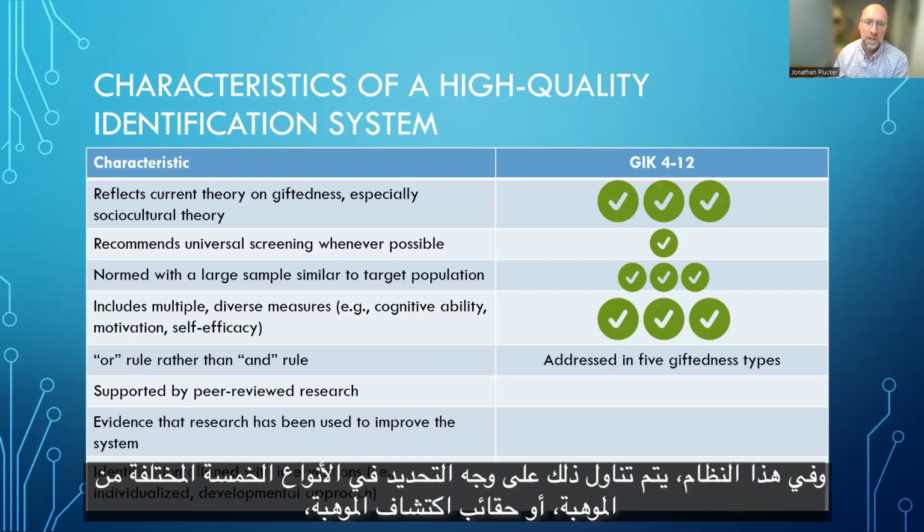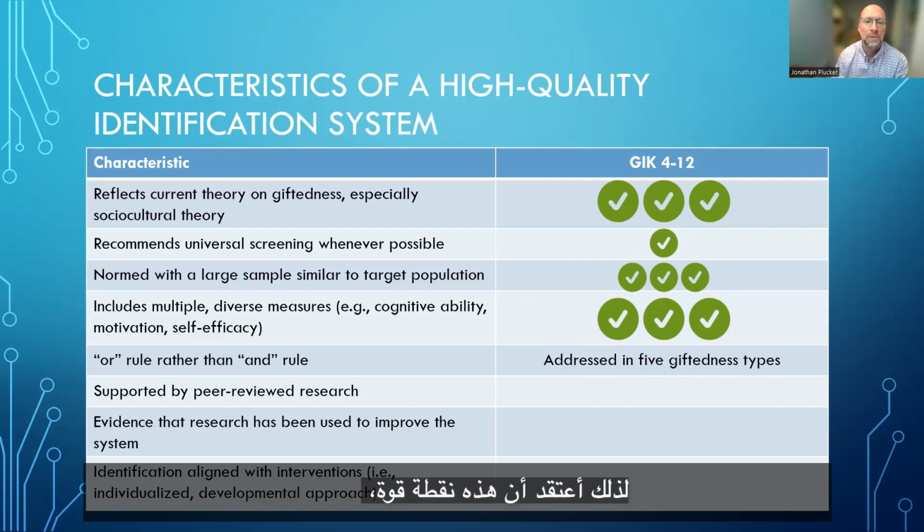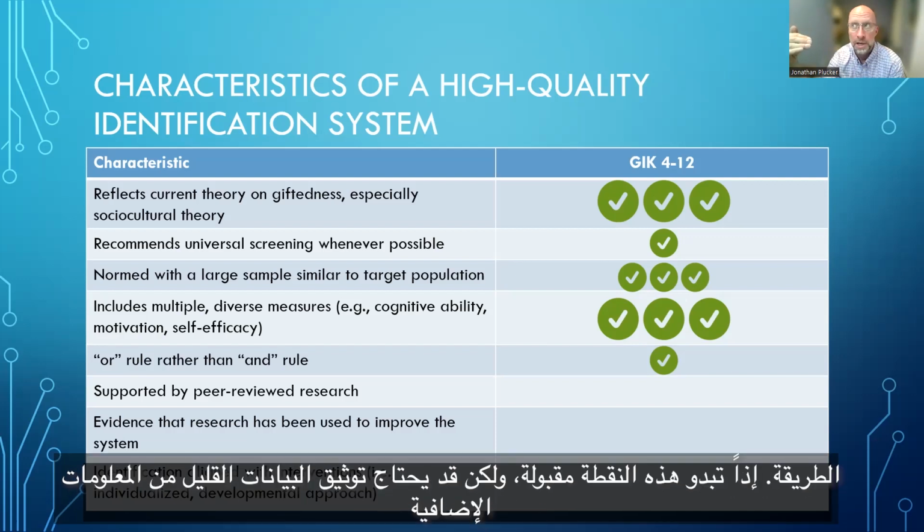With this system, specifically, this is addressed in the 5 different giftedness types or giftedness profiles in which students can have a range of strength patterns. So I thought that was solid, but it was a little hard for me to understand how most of the data would be put into practice in that way. So it appears acceptable, but the documentation could use a little more information.